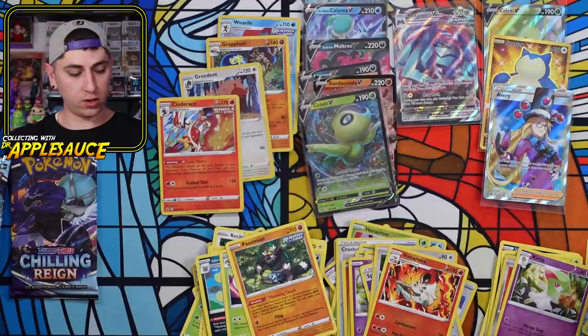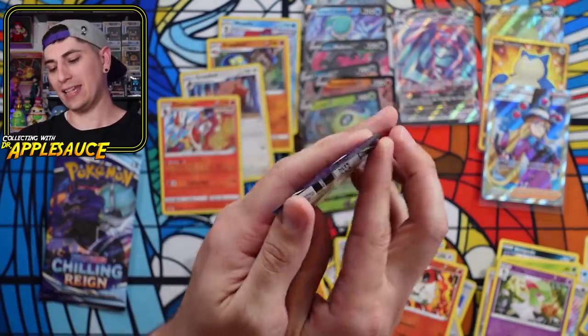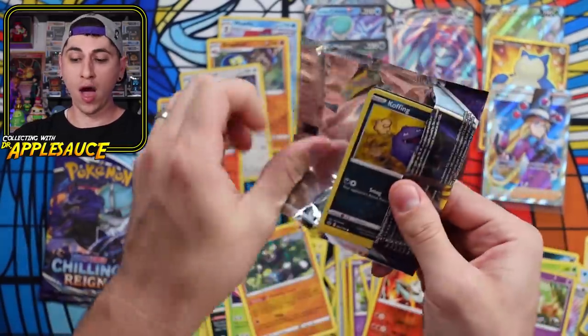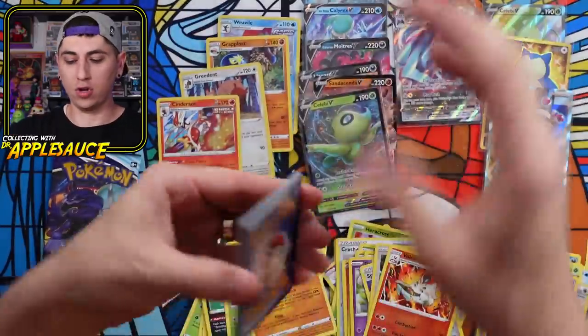Look at all these cards. So many cards. 2 packs left. 2 Shadow Rider Calyrexes left. Come on. This box is on fire. This is a great box. Bring me one more secret rare. I want an alternate art. Can we do it, my friends?